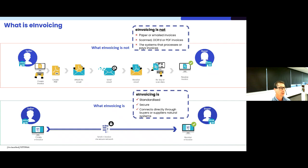As you can see on the top slide, that's what a lot of businesses today believe eInvoicing processes are. In 2021, we did market research, and around 80% of businesses use this top-level process where they're sending emails and PDFs, and the buyer is receiving them into the system and either using OCR or manually entering the data into their system.